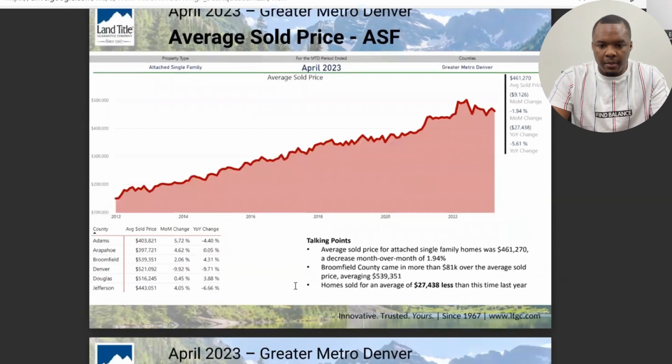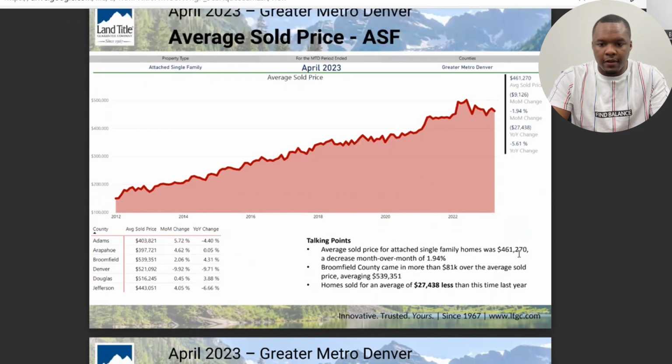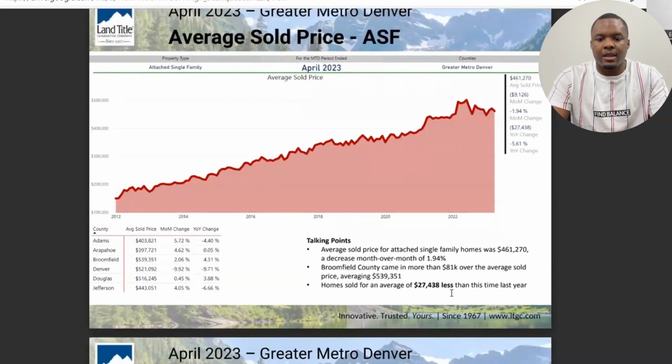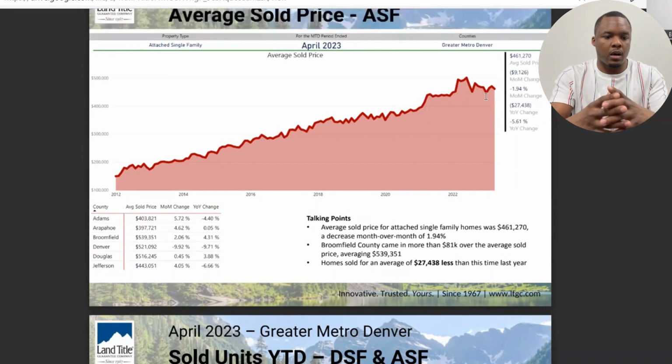So let's look at the attached single family homes. The average sale price was about $461,000. That's a 1.9% decrease month over month. Broomfield County came in more than 81K over the average sold price, averaging $539,000. Homes sold for an average of $27,000 less than this time last year. So, as you guys can see, once again, these interest rates are affecting our price points. We are seeing some decreases depending on the county that you're in.